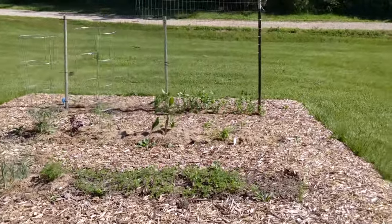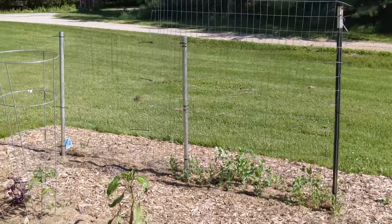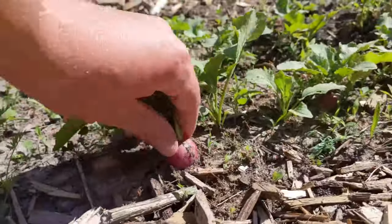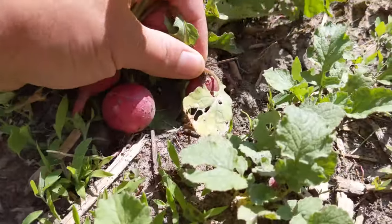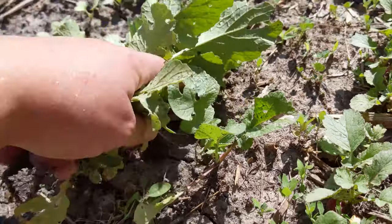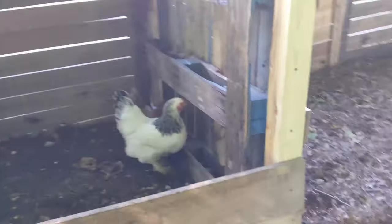So we finally put a few extra things in the garden that we've been waiting on. Tomato cages and a trellis. Don't look too close, it's not real pretty, but it'll do the job. There, chickies.